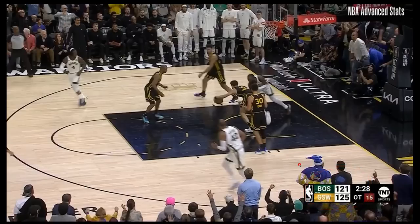So I think what we can take away from this is that these short roll reads, these blocks, are pretty plainly good basketball plays, but on a Warriors team that is missing Draymond, GP2, Draymond is their best short roll passer. Having a rookie with size that can come into these games, especially against opponents like the Celtics, and execute is way more than they could have asked for from their 57th pick.